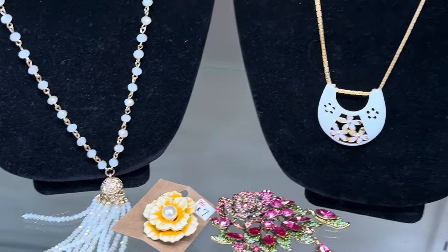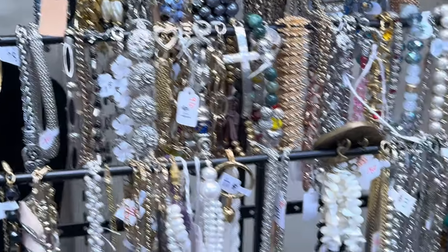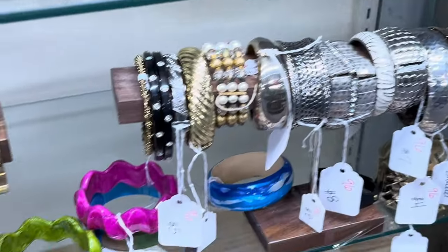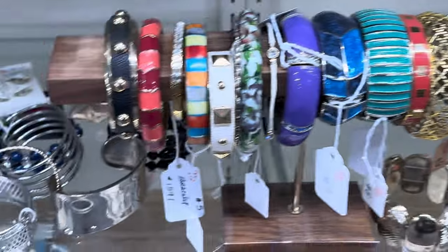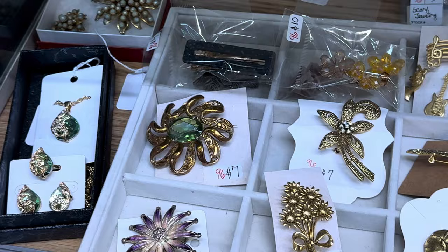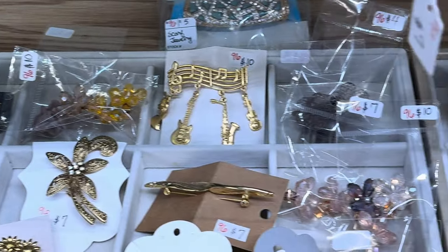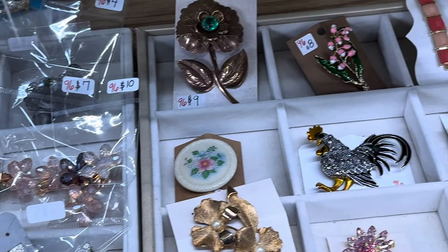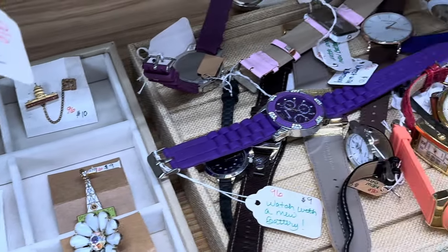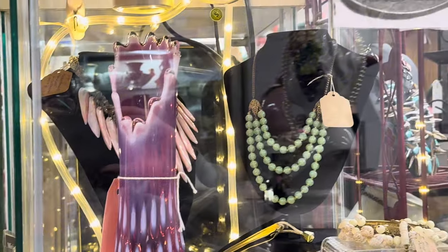But yeah, there were some really cool pieces here. As you can see, there were also some brand new pieces mixed in. So you do have to be careful if you're new at finding jewelry. I have often seen brand new rhinestone pieces, crystal pieces, that type of thing, mixed in with the very beautiful vintage pieces. So you have to know what you're looking for, and you have to know what you're buying. So definitely buyer beware when it comes to that.